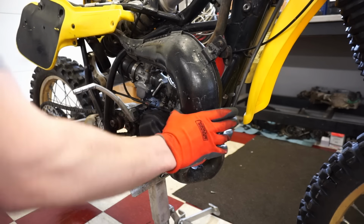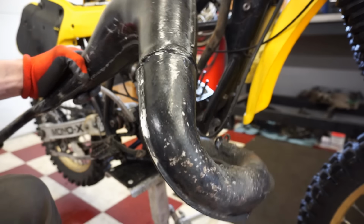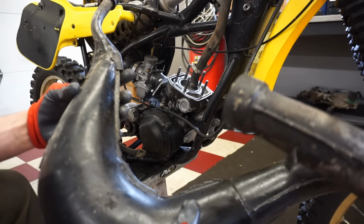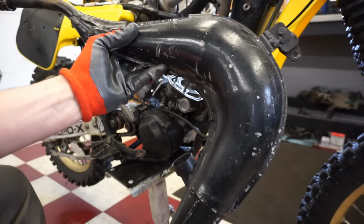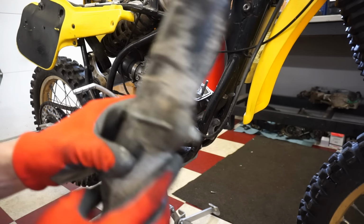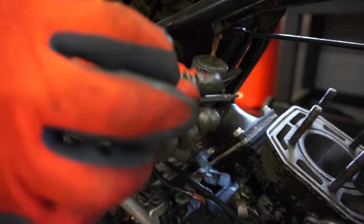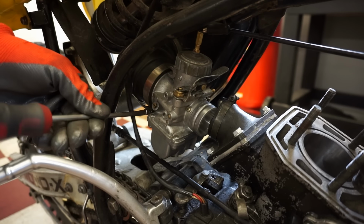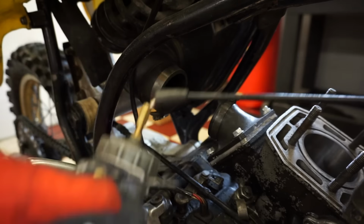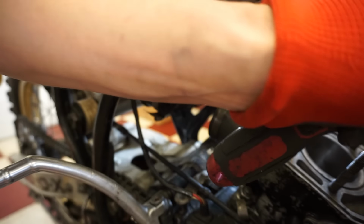All right, I think the pipe can come off now. I will say that the pipe is in absolutely perfect condition. Not one single dent in that pipe. Silencer looks to be in excellent condition as well. An old Mikuni carb. We'll take a look at that a little bit later.